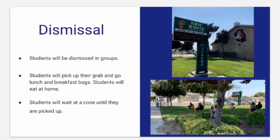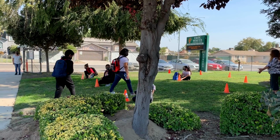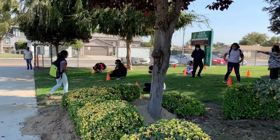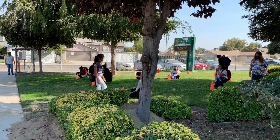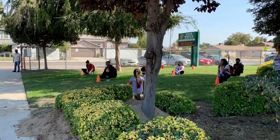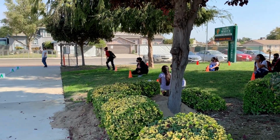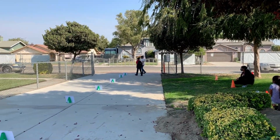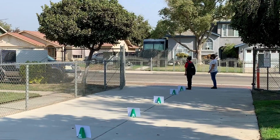At the end of the school day, we will have a staggered dismissal time. We will excuse bus riders first, then walkers, and then those that get picked up will be seated on the grass area near our marquee. When parents arrive for student pickup, the student or students will be called to walk nicely to their car.